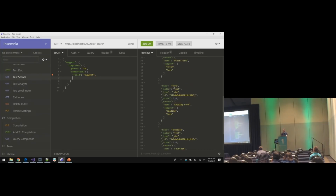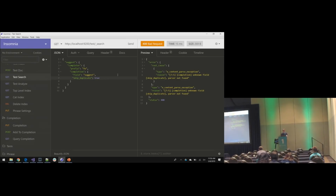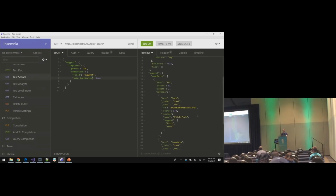One thing that is maybe not great is that we're getting back duplicates. If you want to not get those, you can specify another piece of this request to say skip duplicates. And then we'll only get fork back once. That option has been in and out of Elasticsearch. It was in there in the early days. It was removed for a while, then it got added back in one of the later versions of 6.